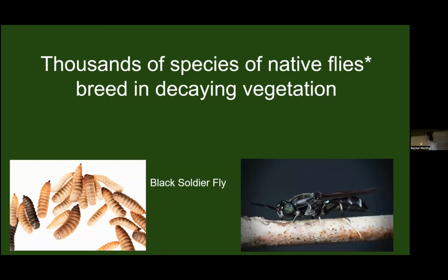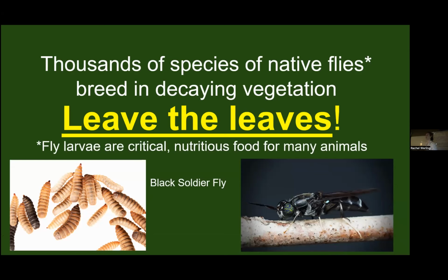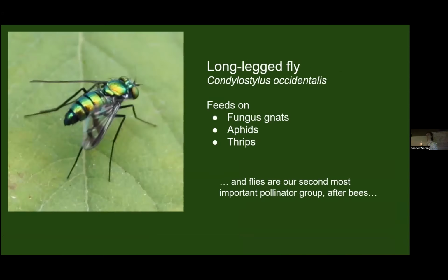It also helps with our flies. Fly larvae, like caterpillars, are soft, squishy, and easy for birds to eat. They're going to be in that vegetation as well. So leaving the leaves provides those critical food sources over the winter time. Some of our other flies do great things for us, feeding on those aphids and thrips, those annoying pests. They're also going to need some of that leaf litter habitat.